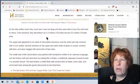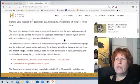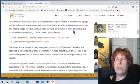They were able to haul the craft back to shore. On one beach, they described it as 10 feet tall and 18 feet wide. The upper part appeared to be made of red-coated rosewood, and the lower part was covered with brazen plates. Yeah, it doesn't really sound like a normal boat, does it? Several windows on the upper part were made of glass or crystal covered with bars and were clogged with some kind of tree resin. The inside was painted with inscriptions written in an unknown language. And it was described as looking like a kako, a traditional Japanese incense burner or wooden rice pit.